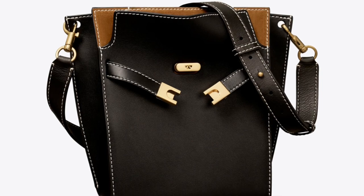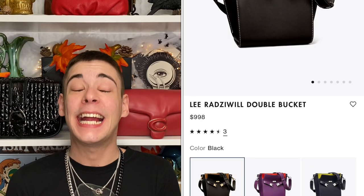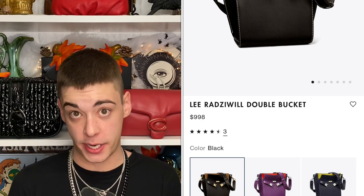So let us just jump right into these new releases because there are some really amazing bags. First up goes to the Lee Radziwill Double Bucket Bag for $998 American. So this is quite expensive, but taking a look at the bag, oh my goodness. This piece is so stunning.